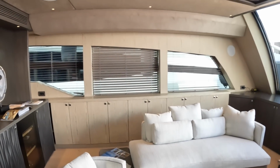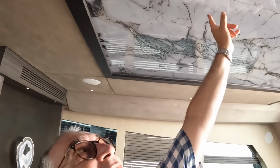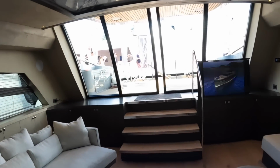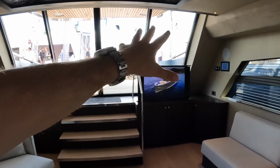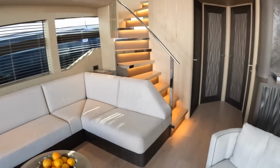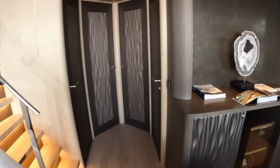Just fantastic. And look how high the ceiling is. I often talk about, you know, I'm 6 foot. It's a bit irrelevant here because I can't actually reach the ceiling. It's really, really high, and it makes the whole boat feel so spacious. TV over there retracts. You don't have to have that there if you don't want to. And if we come around this side, then we've got the wine cooler over here. This is actually liquid metal that they make this from. The finishes in here are exquisite. Look at this. Absolutely beautiful.